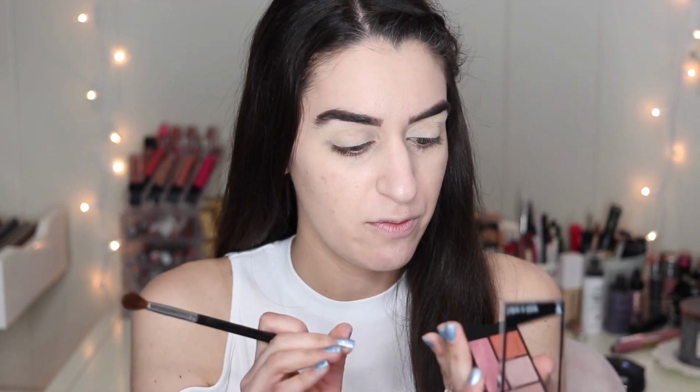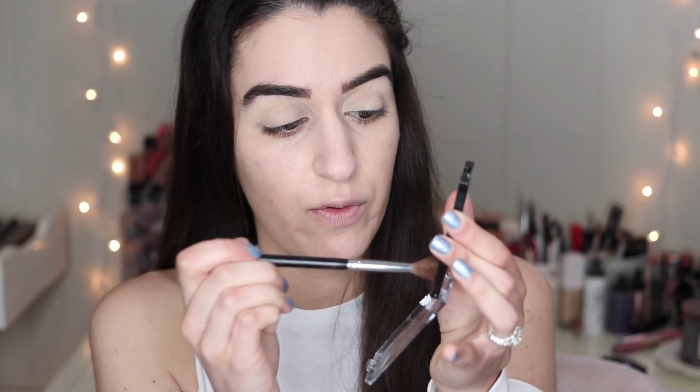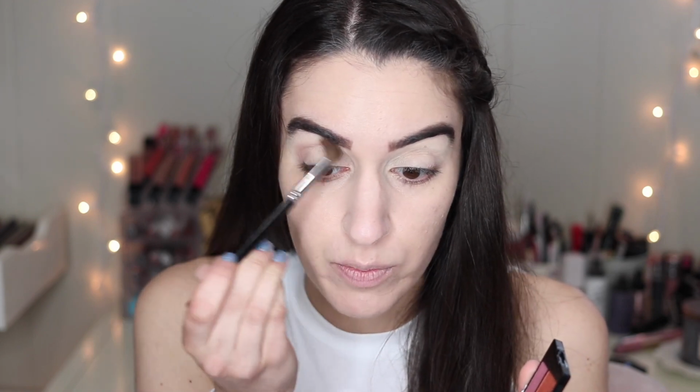So I'm gonna take the transition shade from this palette, which now I don't have the name anymore, but I'm gonna take this and put this in my crease with a fluffy crease brush. A little bit powdery, like when I dip my brush in, the powder flies everywhere, so hopefully that means they're soft. Oh my gosh, this is pigmented.